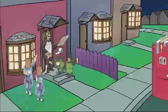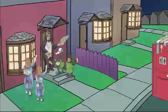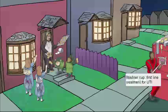Trimethoprim sulfamethoxazole is often the first-line treatment for UTI in men and women. This will be represented by this porta potty, vandalized by TP and sulfa eggs. These festivities have definitely gotten a little out of control, and the vandals aren't done yet. See the guy waiting in line? He's holding our recurring sketchy symbol for UTI, that bladder-looking beverage.